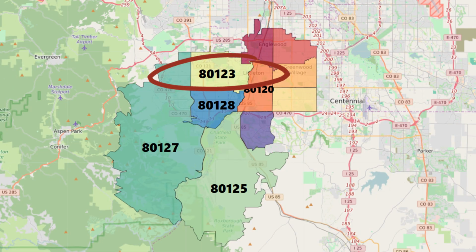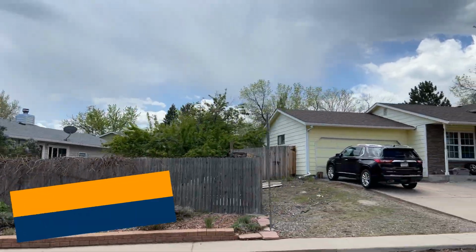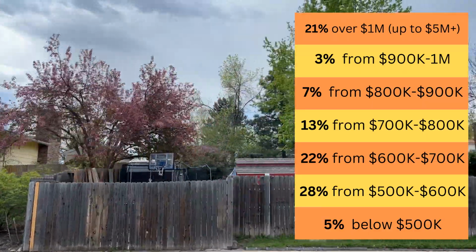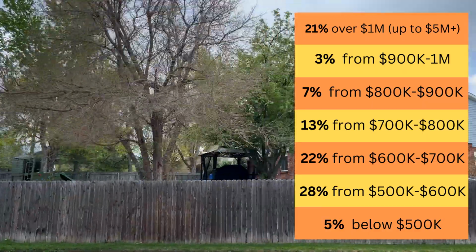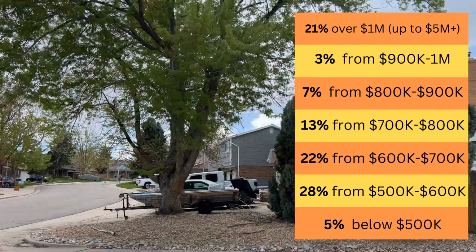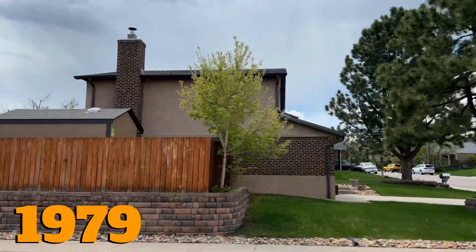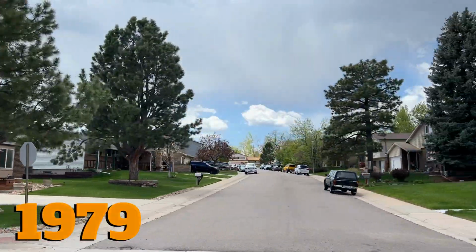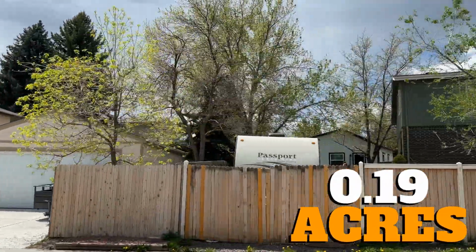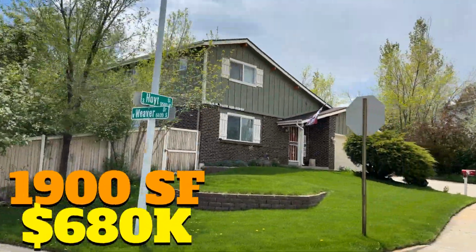All right, on we go to 80123. 490 homes sold over here in the past year. 50% of those homes were priced from $500,000 to $700,000. The next biggest segment was over $1 million. The homes over here are still older homes, even though they are newer than the homes in 80120. The median age is 1979 over here, and the median lot size is 0.19 acres. The median home size is around 1,900 square feet for a median sales price over this past year of $680,000.